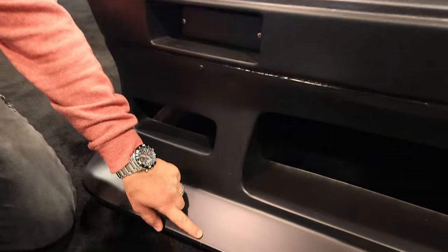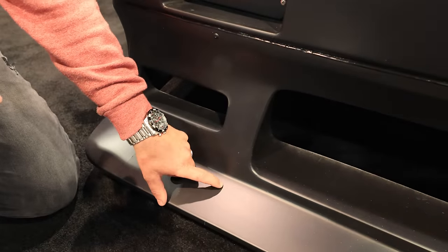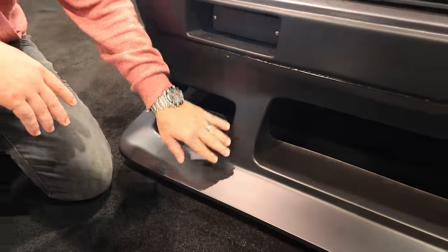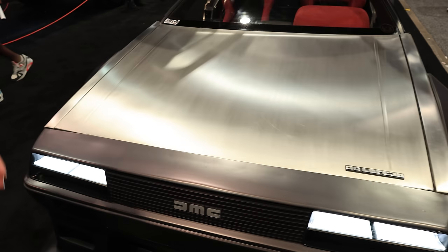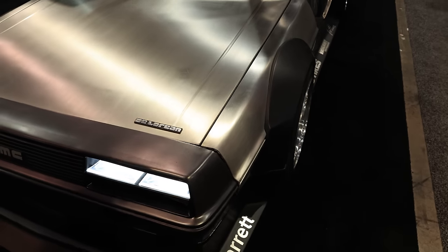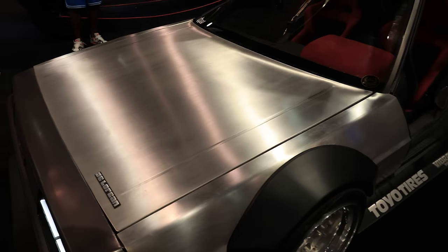You can see where one crack is forming, and that's only because I was rushed. So this was segmented in 1-foot sections. Wow. Glued together. We fiberglassed the whole back of it, and then we skim coated over the plastic, primed it, and then painted it.